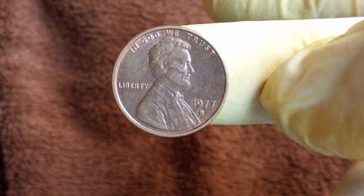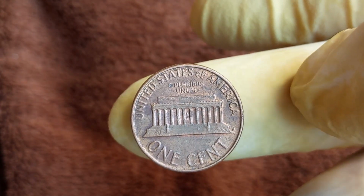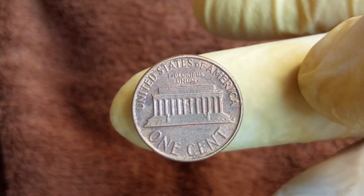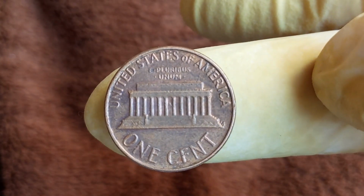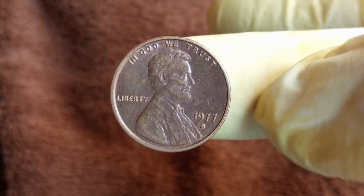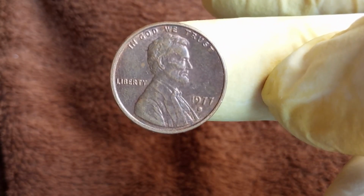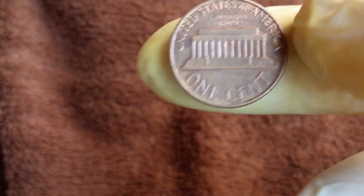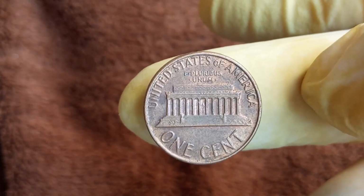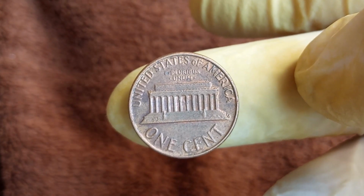Part 2, The design and legacy. The obverse of the 1977 D penny showcases Abraham Lincoln's portrait designed by Victor David Brenner. On the reverse, you'll see the Lincoln Memorial, a majestic symbol of American freedom designed by Frank Gasparro. Every small detail, from Lincoln's gaze to the columns of the memorial, tells the story of America's endurance. For coin collectors, these design elements are more than art, they're keys to identifying rare varieties that can fetch massive value.